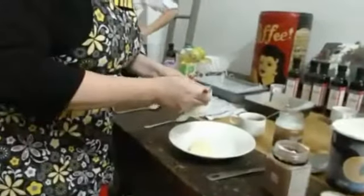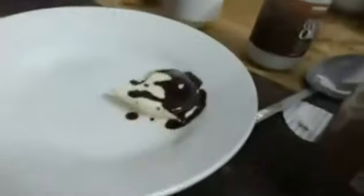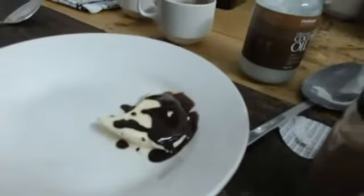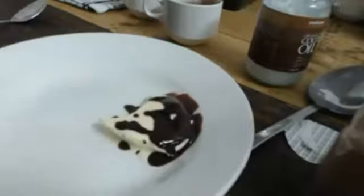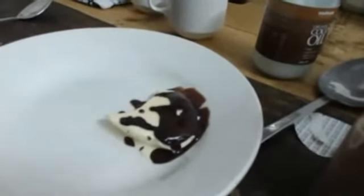And all you do is, on your ice cream, drizzle it on, and you can see it's starting to work its way over the ice cream. The temperature of the ice cream is going to come into effect, and it's going to set hard, rock hard. You can crack it and hear the echo.